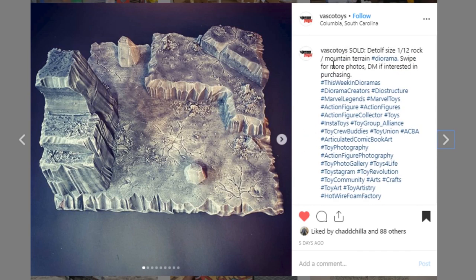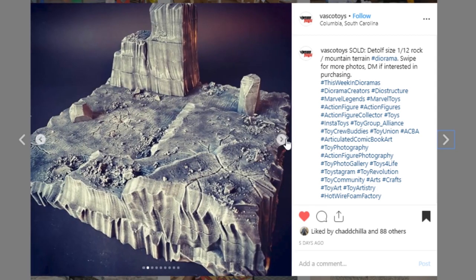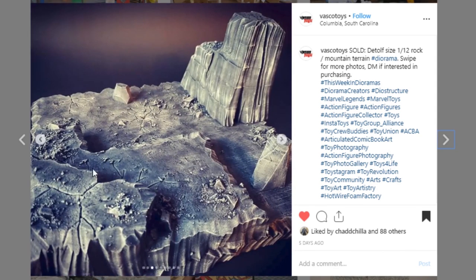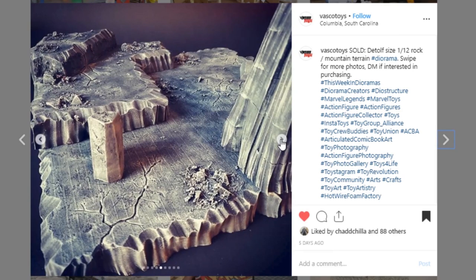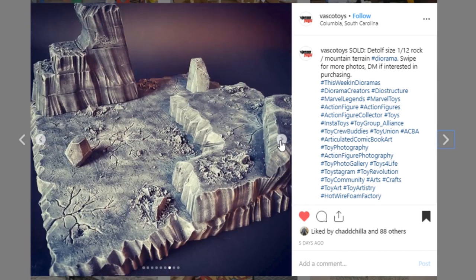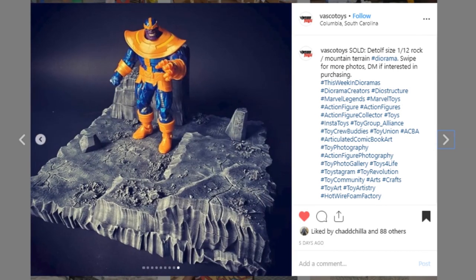but this is from Vasco Toys. Go check them out on Instagram. Really liking the sculpt work that you did with your rock, and look at this little blast effect or whatever that is. It's an impact crater. Really cool. I like that. So let's see some more pictures. Really nice paint work. You got some nice paint variations throughout to give it that extra little bit of realism. So I am really digging this. Great job to Vasco Toys. Go check them out on Instagram and give them a like.